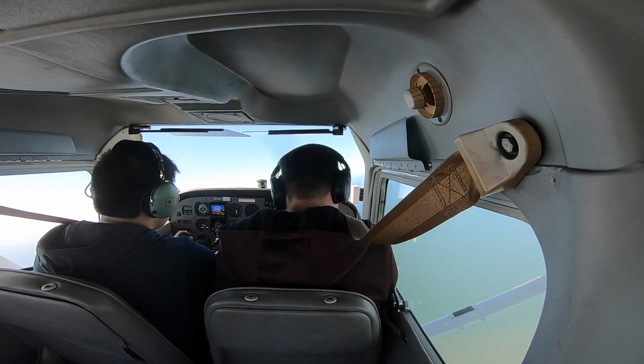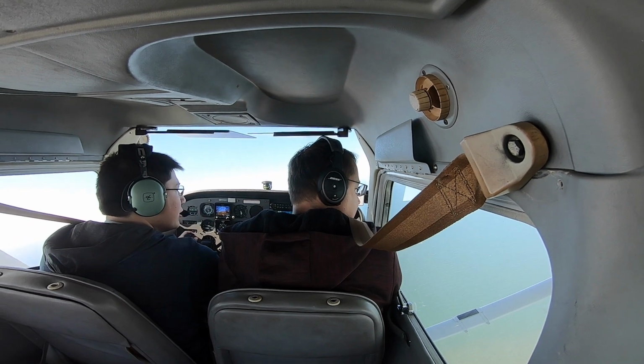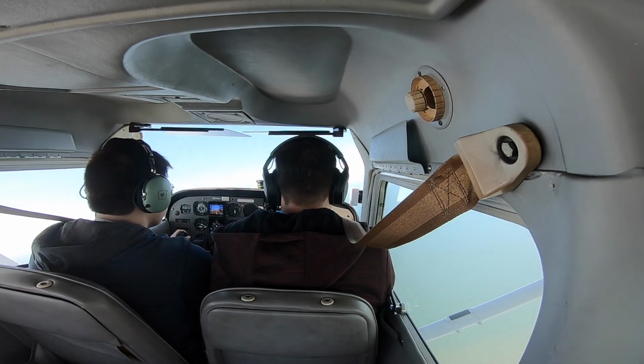San Diego Coastal, White Cessna 739 Mike Hotel is 2 miles offshore from the Oceanside Pier, 4,500 doing maneuvers, San Diego Coastal.